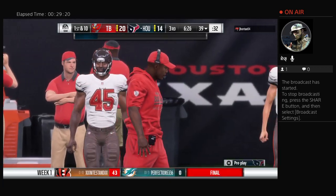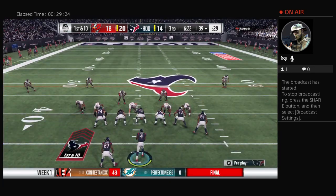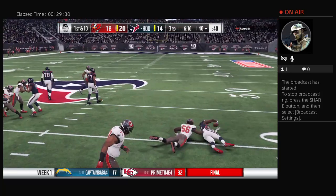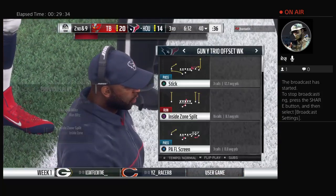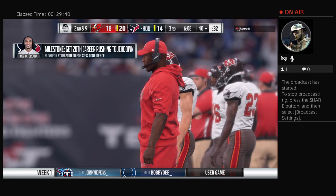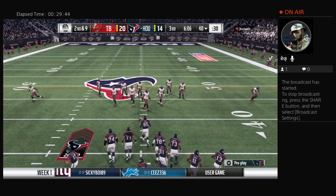Fresh set of downs here. They'll run it now out of the gun. Nowhere to go that time. He maybe got a yard up to the 40. This is what happens sometimes when you abandon the running game. It's hard to get back to it because once guys get out of that mentality of firing out and hitting people, hard to get them started again occasionally.